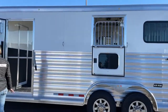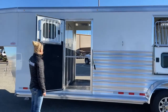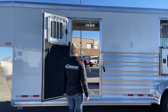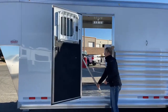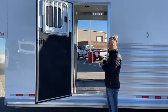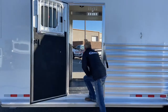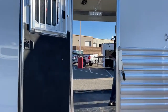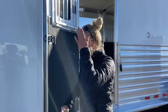This is the escape door from the other side. I did mention that we do have the drop down on this window as well, jail bars, so horses are not going to get up to too much trouble there. Got a nice chest bar here, so if you open this door and you've got a horse in this first stall, you're not going to have to worry about them trying to run out on top of you. I'm going to grab just my little clipboard here. I dropped it down while I was moving that gate over.